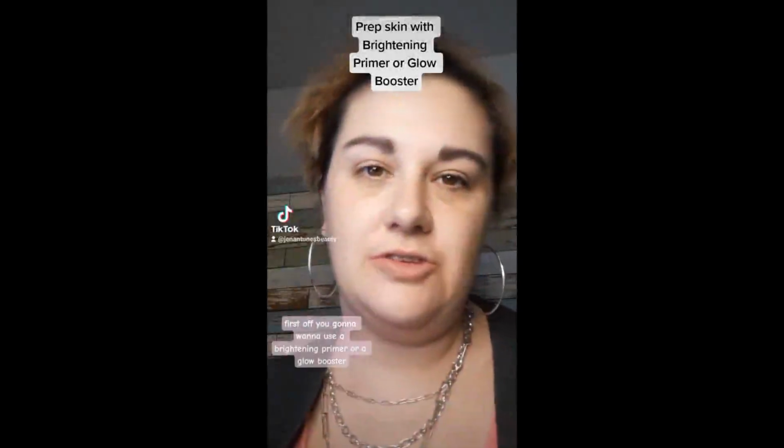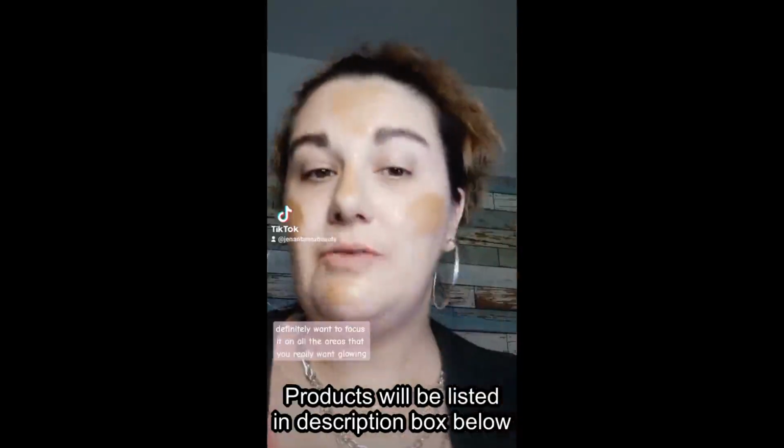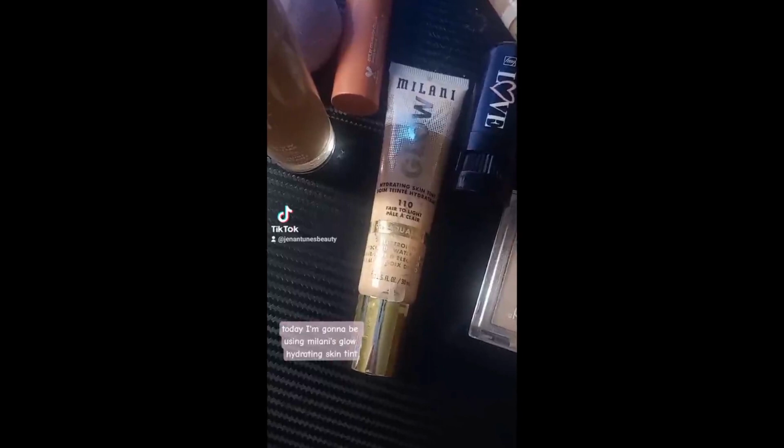First off, you're going to want to use a brightening primer or a glow booster like this one from e.l.f. Definitely want to focus it on all the areas that you really want glowing. Now for that foundation, you're going to want to choose something lightweight like a tinted moisturizer, a BB cream, or a tinted serum. Today I'm going to be using Milani's Glow Hydrating Skin Tint.